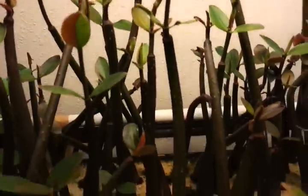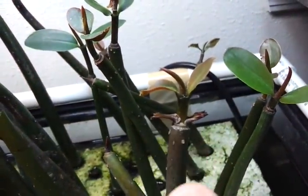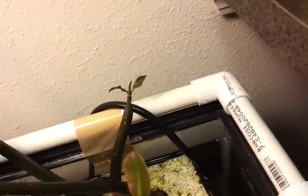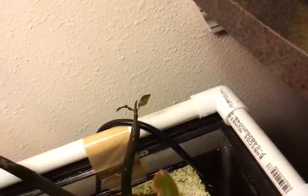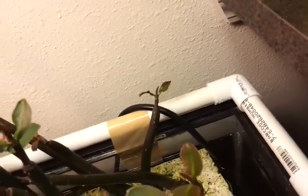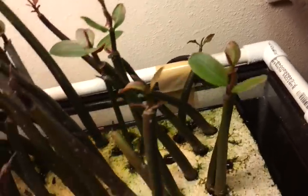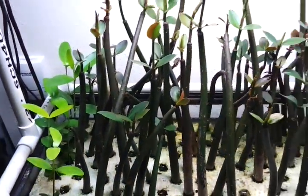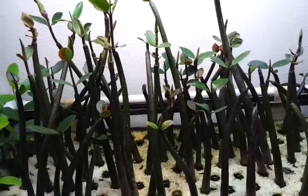And you'll see there are some that just haven't really grown a whole lot. There's this one that's kind of just starting. There's that one in the back that's just kind of starting. There's this one down here that's just kind of, I don't know, not really going anywhere. Not going anywhere fast.